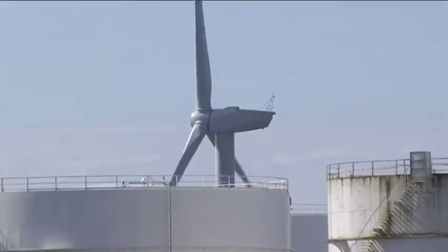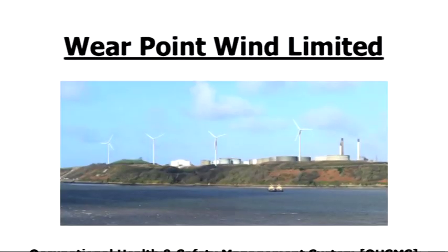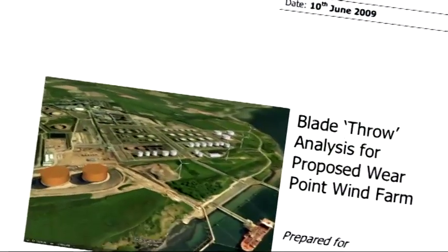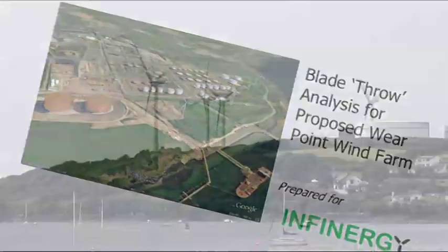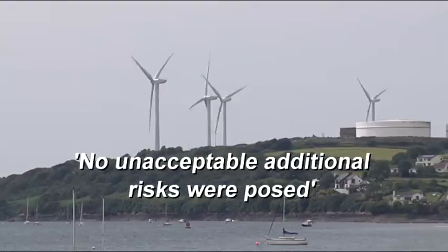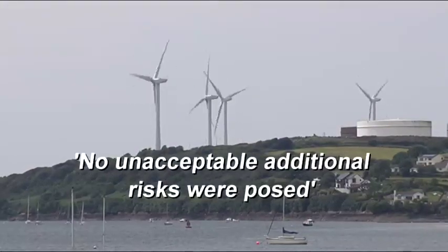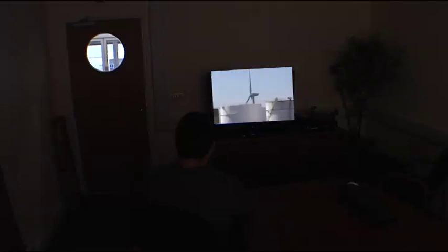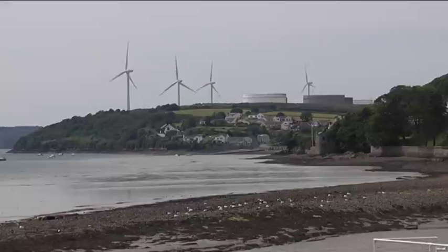To meet its statutory obligations, WPWL carried out a detailed safety assessment as part of the planning application for the construction and operation of the wind farm. This found that no unacceptable additional risks were posed by the wind farm to the neighbouring facilities. This training program will explain the workings of the wind turbines and enable you to identify normal and abnormal turbine operations and react accordingly. First, let's look at the wind turbine setup here at Weir Point and how they work.